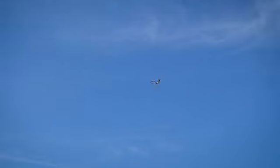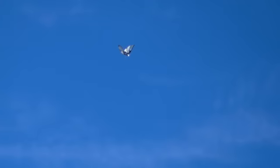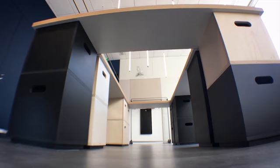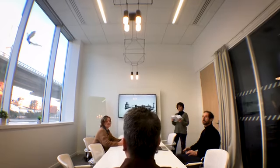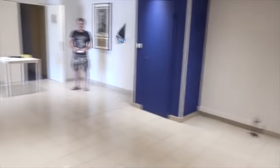MetaFly flies just like in nature. It can take turns, fly slow or fast, and can maneuver around anything. It can also glide and be controlled to glide left and right. With those abilities, MetaFly is one of the few RC flying objects that can actually fly in small spaces. Here it is flying in an office. Here it is flying in a house. Here it is flying in an even smaller house.